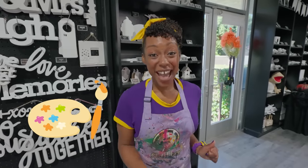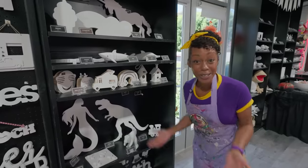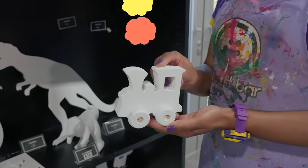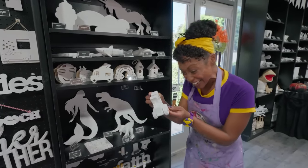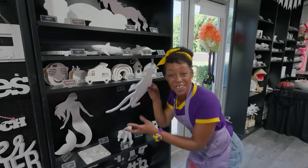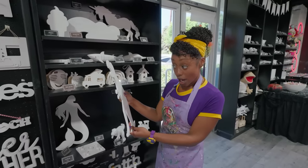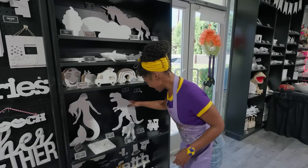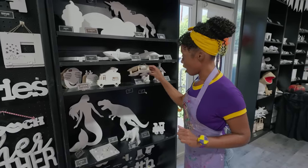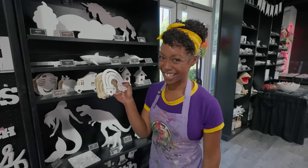Talia said we can pick out something to paint. And I do need something for my porch. I have decorations and jack-o'-lanterns. Let's see what else we can find. Whoa, there's so much here. Check out this train. Chugga-chugga-chugga-chugga-choo, choo. Oh, a train conductor is an awesome costume. My favorite dinosaur, a T-Rex. Oh, what's that? Oh, trick or treat. Huh. Oh, I love rainbows. We were looking for something rainbow colored, but this doesn't have any color yet.